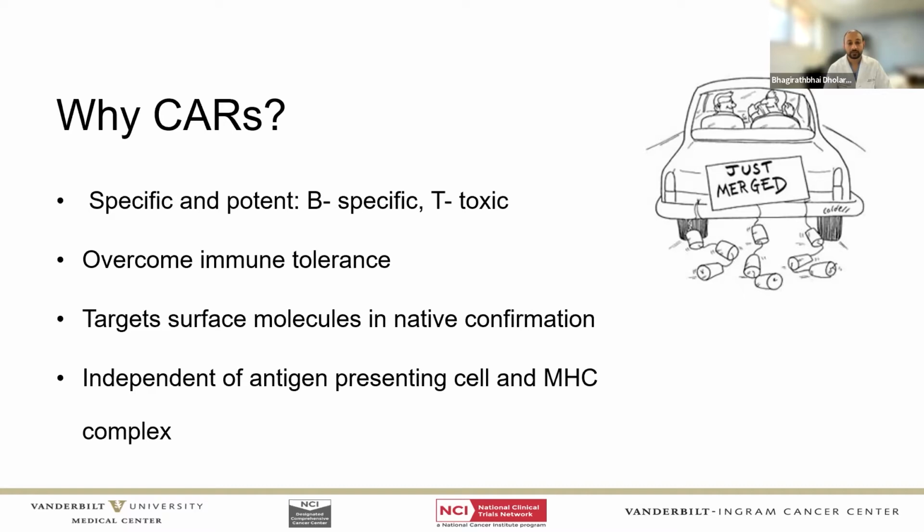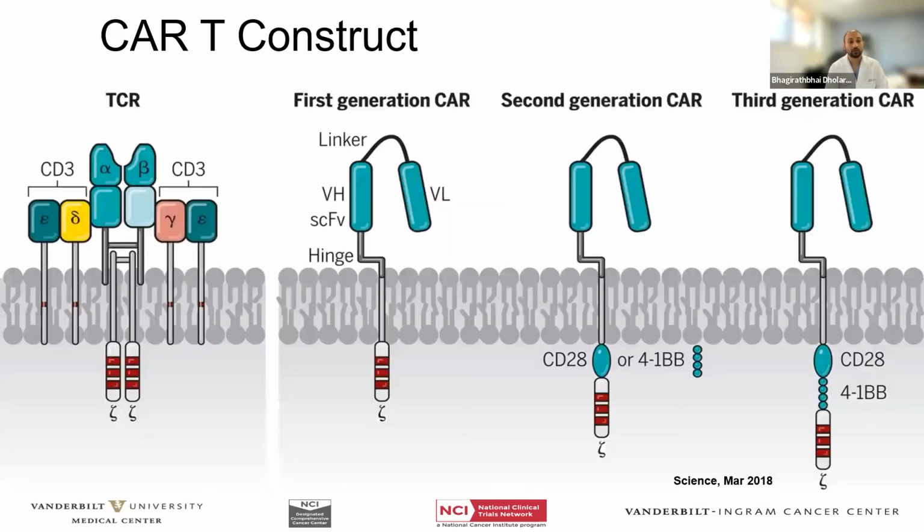And this CAR T cell therapy can engage with the tumor cell independent of any antigen presenting cell or MHC HLA presenting. So these cells are directly and specifically activated to target the tumor cells and kill them. So these are some basics about how the TCR and the CAR T construct differ from each other.